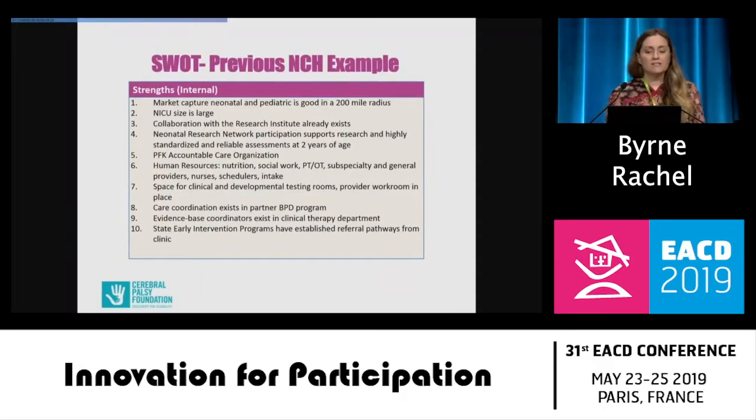So this is an example of what was done at Nationwide Children's Hospital before they even began this whole process. Strengths that they really saw as an institution were market capture: neonatal paediatric is good in a 200-mile radius. So that's really good. You're already starting to define what area you're looking at when you start implementation. The size of the NICU is large. That means you've probably got a lot of resources and trained staff. Collaboration with the Research Institute already exists.